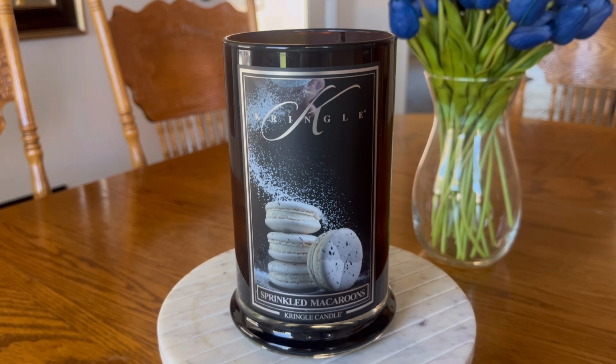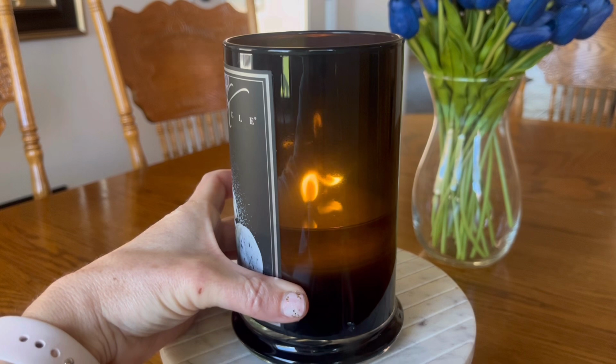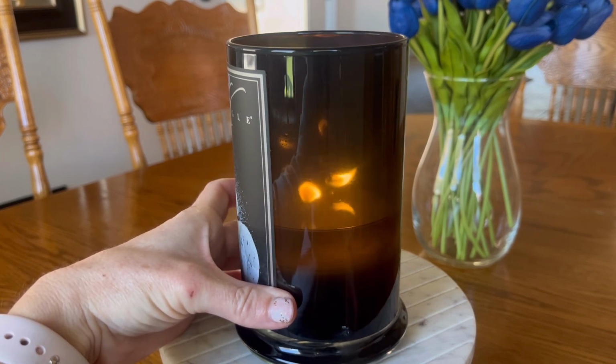So I was a little bit disappointed that I spent the money on this Reserve candle because, like I said, I feel like I've already had this fragrance in my collection. In terms of the burn, it's burning really well, just as we know Kringle usually does. This glass is not as opaque as the original Reserve line. You can see good strong flames.